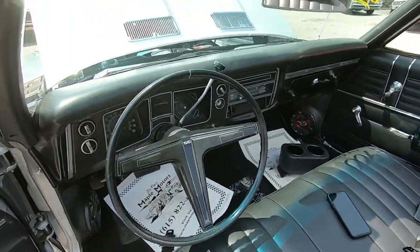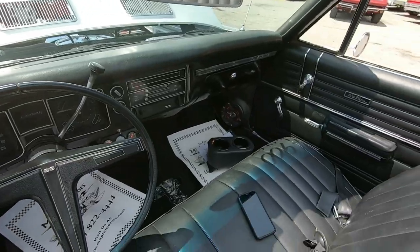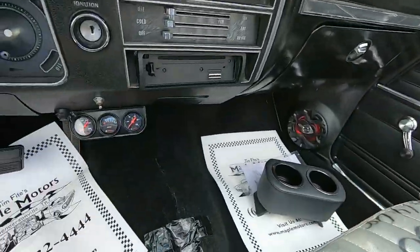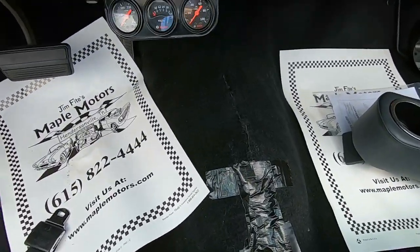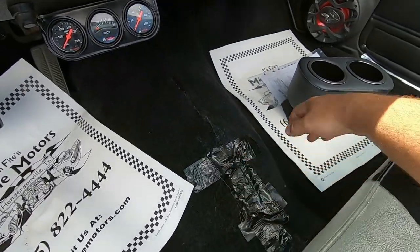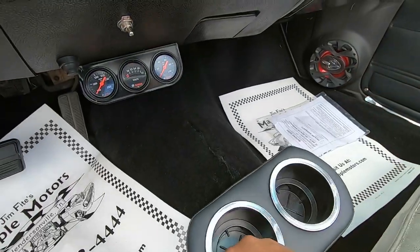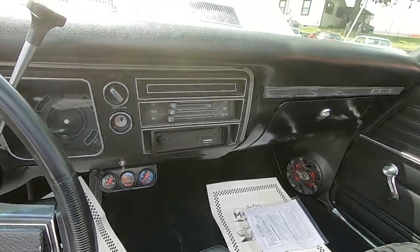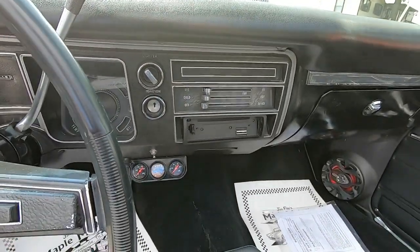Go ahead, place your bets. Do you think the horn works on this one? Little game we play. You can see where they had a floor shifter before. I don't know why they put tape on it, I guess to try to cover it up. Cup holders do a good job of that. CD player on the dash. We do have the face to the radio.